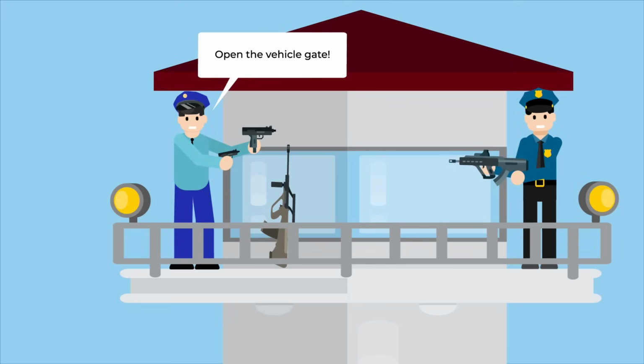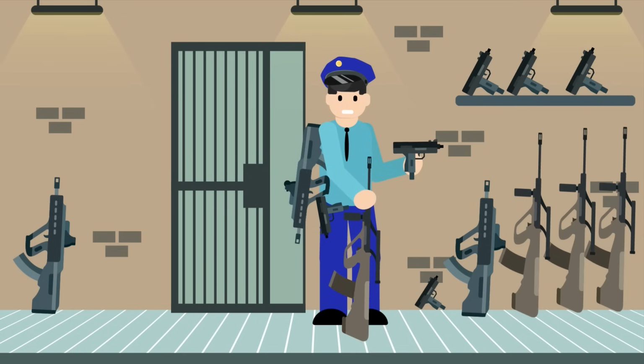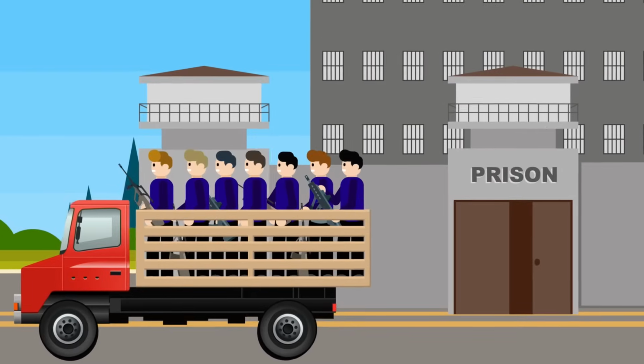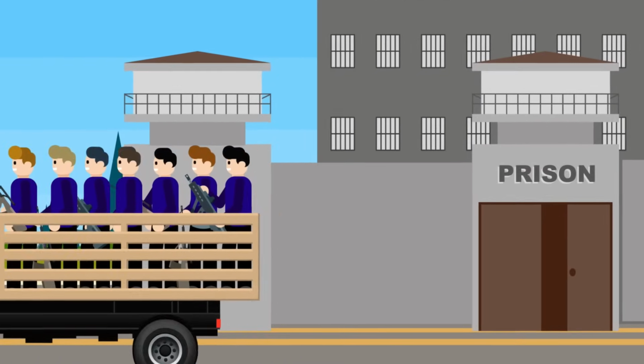The stash of weapons included a 12-gauge Remington pump-action shotgun and 14 rounds of ammunition, 14 .357 Magnum Smith & Wesson revolvers with a total of 210 rounds, and a .223 caliber AR-15 assault rifle with 15 rounds. Now, these guys were certainly very dangerous. The entire gang left the prison with all these weapons in a stolen truck.